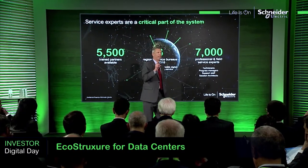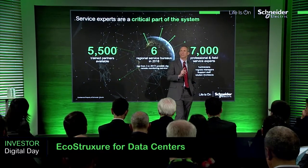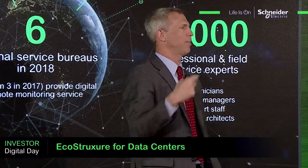And in cloud-based management, this is incredibly important: the service is now intertwined. If you're somebody who creates a cloud-based management platform in the data center industry, and you can't back it up with somebody to go and help solve the problem, help me understand what's going on, you will not be able to compete very effectively in our view. These two have to be intertwined. So the fact that we've got this service footprint is, for me, quite exciting as we start pulling this together. And that is why we are putting in dedicated service bureaus, and we'll have 6 by the end of 2018. So service bureaus help manage, and then we have service experts able to deploy when we need to go resolve a problem.